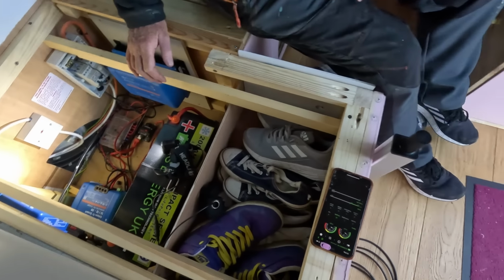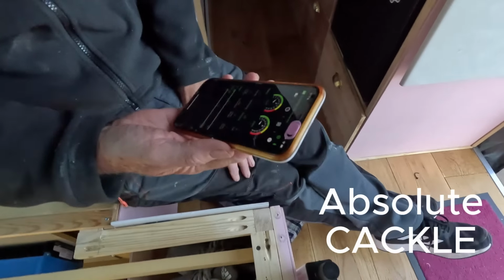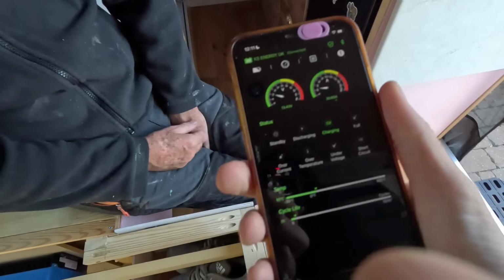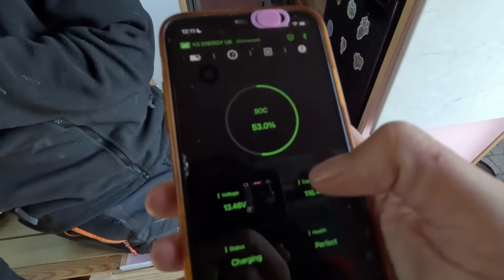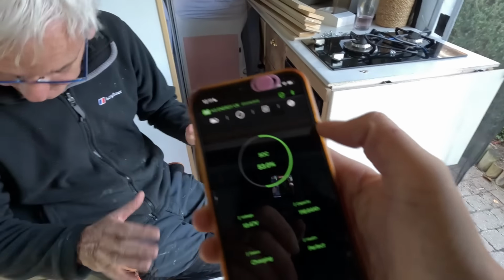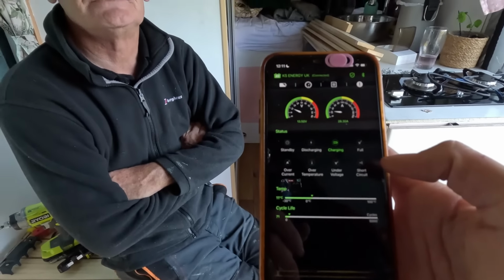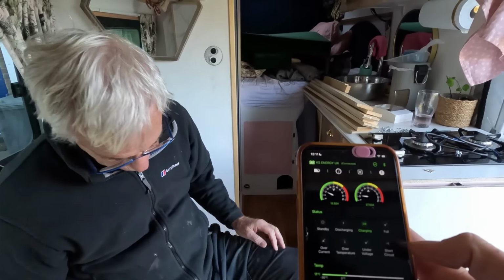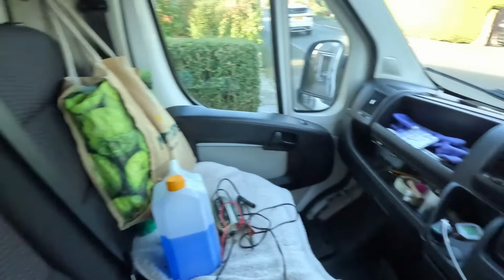Oh, Dad. There we go. 31 amps. Oh, really? Oh, my God. This has been 6 weeks of not having this working. 29. So that's charging? That's charging. So that's working? Yeah! Good. Right, you're gassing everybody. Okay, I'll turn it off. We'll mount it. That's one done.